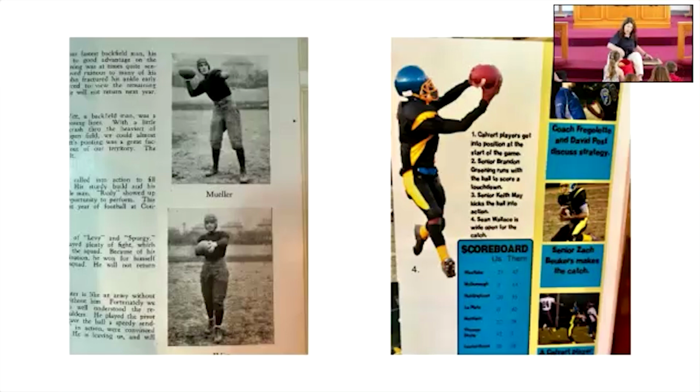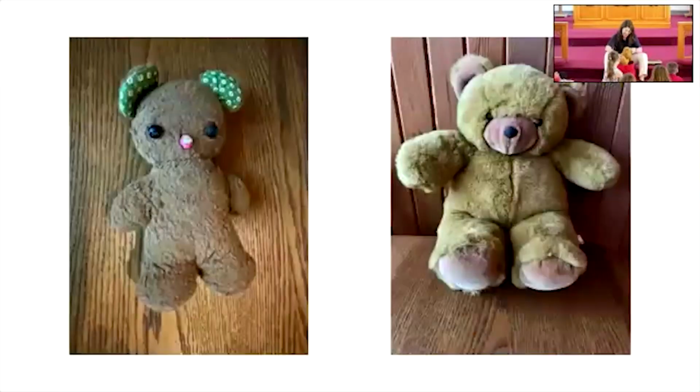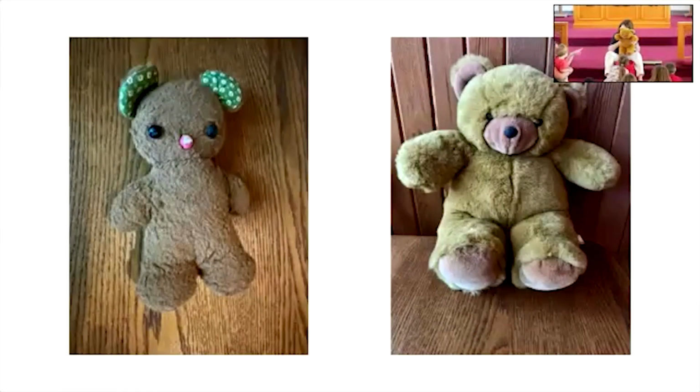One more. You think this might be tricky? Okay, I have a bear. And I have another bear. Let's see, which one's older? You think this one's older? Why do you think this one looks older? Because it's big? Oh, big like older as in older in age, like you're the big sister versus the little one? This looks like an old expired gingerbread cookie.